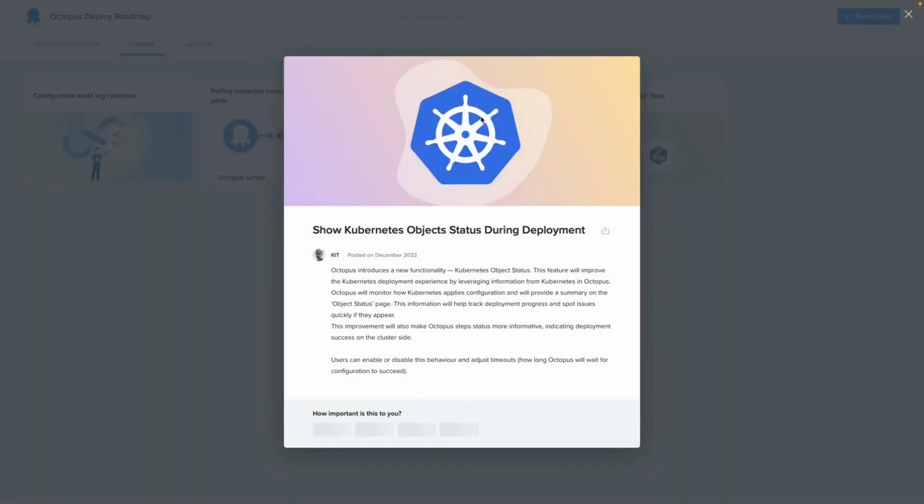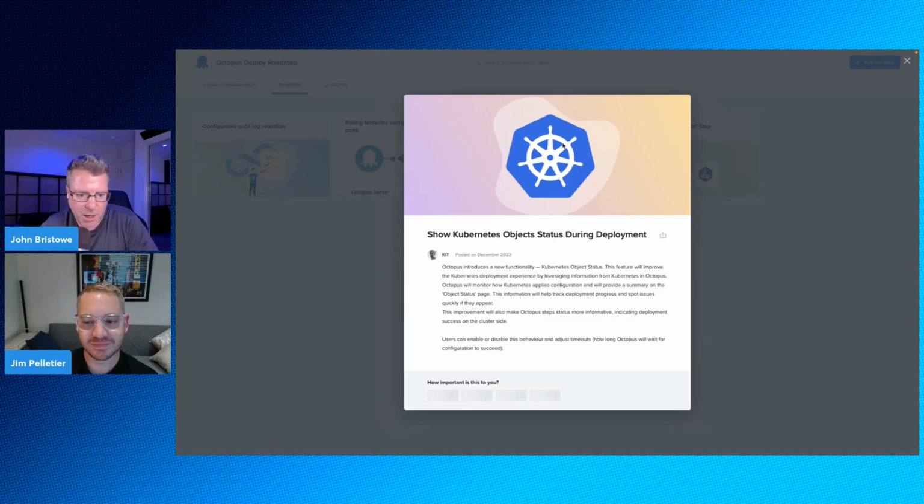So you can see when we talk about the Kubernetes stuff. Obviously when you do a deployment for Kubernetes, there's lots of stuff you have to stand up. There's replica sets, there's pods, there's resources, ingress rules, egress rules, lots of stuff that you have to specify. The ability to show that status during deployment, which we're calling Kubernetes object status, is on our Productboard list as being planned. So be aware that if you're looking to do Kubernetes deployments via Octopus, it's going to get super awesome. So we've got lots of stuff planned there. Can't reveal everything, of course. That's what we like to call in the business a teaser. So there you go. Awesome.